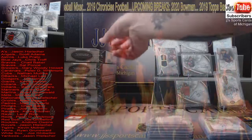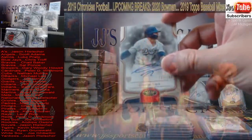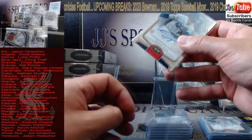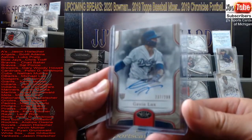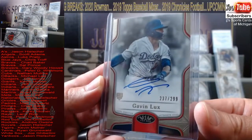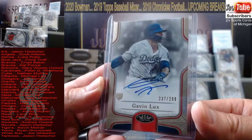Here we go. Going to the Dodgers again, Gavin Lux out of $2.99. Saul, you lucky dog. There it is. Gavin Lux, $2.99. The Dodgers killing it. There you go, Saul. Congratulations, sir. That's the card you want out of $2.99.